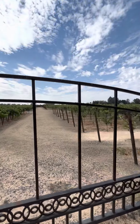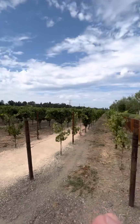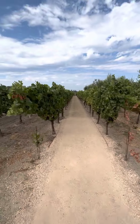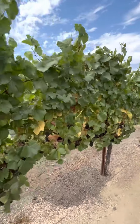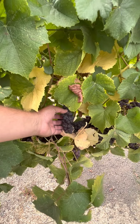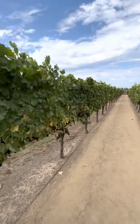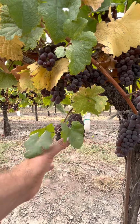And then this is also part of the property. They have beautiful vineyards here on site, and according to some of the winemakers, they've been harvesting now for a couple of weeks. Some of these are ready to harvest. Some of them are still not quite. So they will come through and pick the bunches that are fully ripened. Like some of these right here, down at the bottom, these are ready to go.